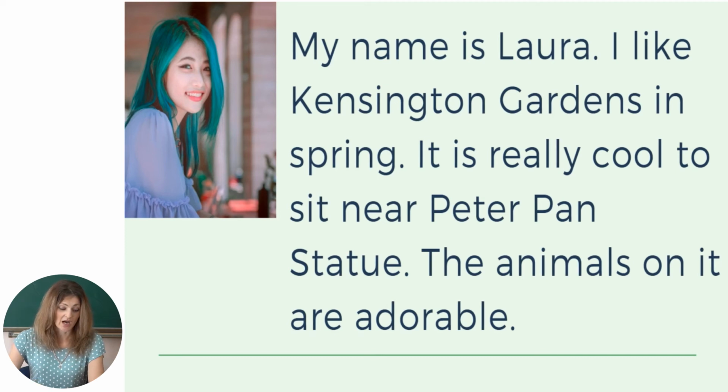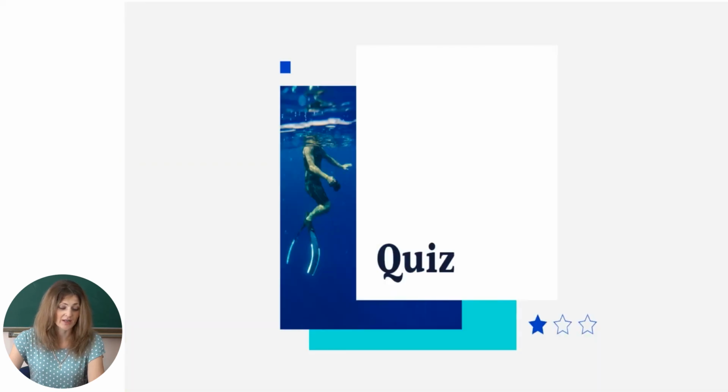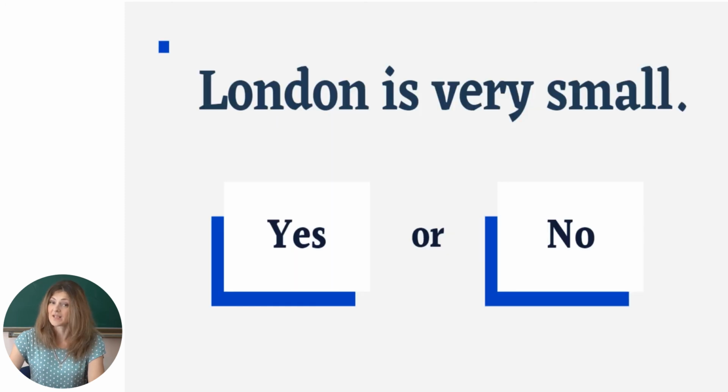Well, now, as I have promised, let's continue with the next quiz. This time you have to read the statement and say yes if the statement is true and no if the statement is wrong. So, let's begin. Let's read the statement or the sentence. London is very small. Yes or no? No, London is very big.